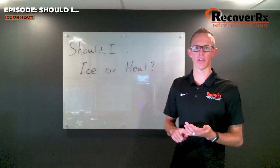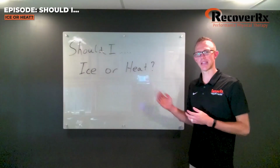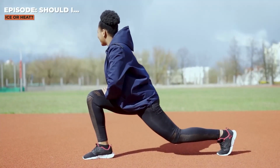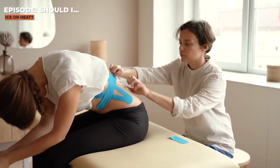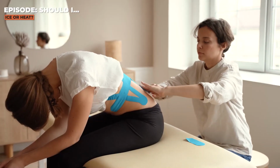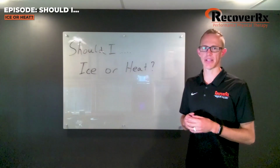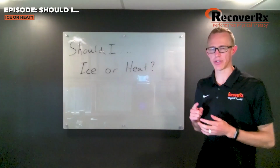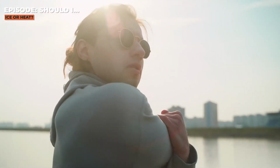We wanna bring new blood flow. We wanna bring those healing chemicals, healing hormones to the area to help flush out that old blood flow, that stagnant inflammatory blood, and bring in some new good, well-nutritioned blood flow to the area and help with regeneration and getting you back to normal again. So we'll use heat very quickly after we've gotten the pain down and the swelling down, and we'll start using heat early in the morning with warming up and for any sort of pain modulation after that.